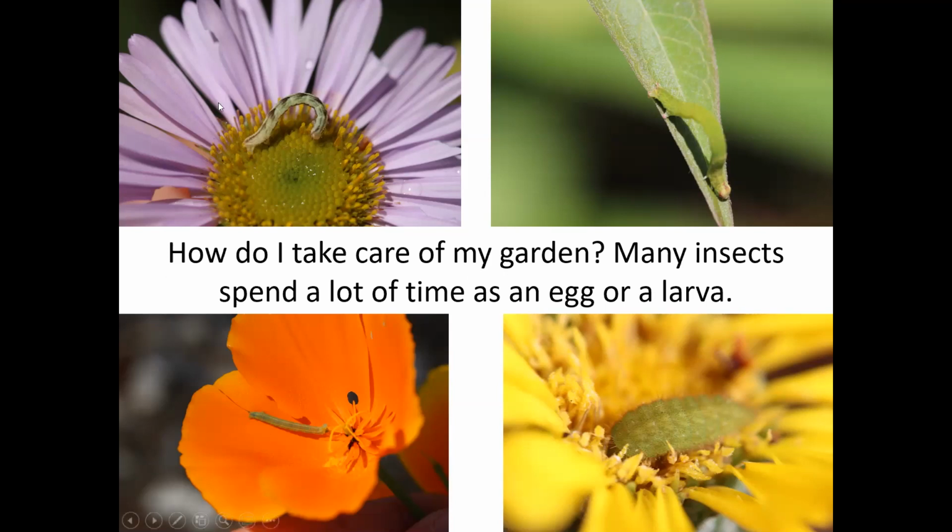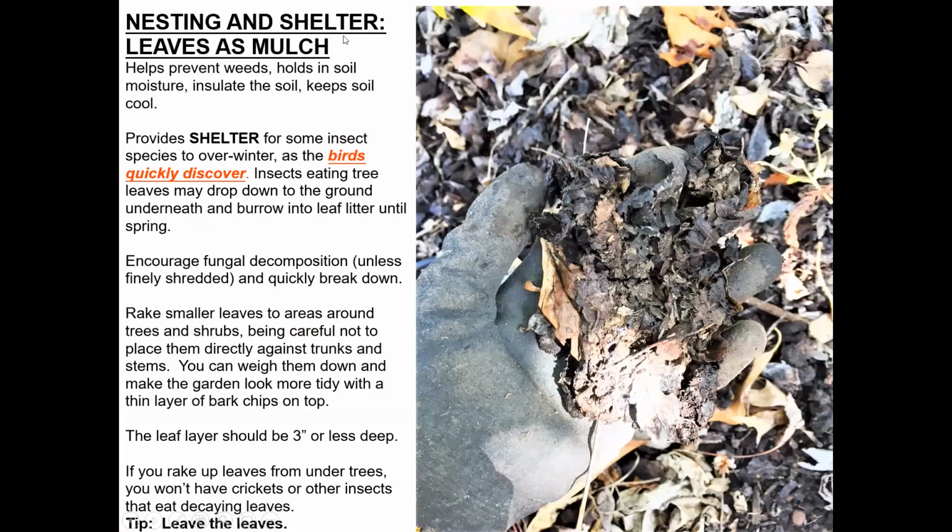We have to realize that many of the insects that we see here spend a lot of time as an egg or a larva. They're not going to be adults for very long. Adults exist basically to mate, lay eggs, and die. And remember, these are food for birds. So we want to help our bird friends as much as possible because birds are also undergoing massive extinction right now because they're starving. Easy ways to do that is to provide nesting and shelter for the insects. I can't stress enough how good it is to leave the leaves on the ground.